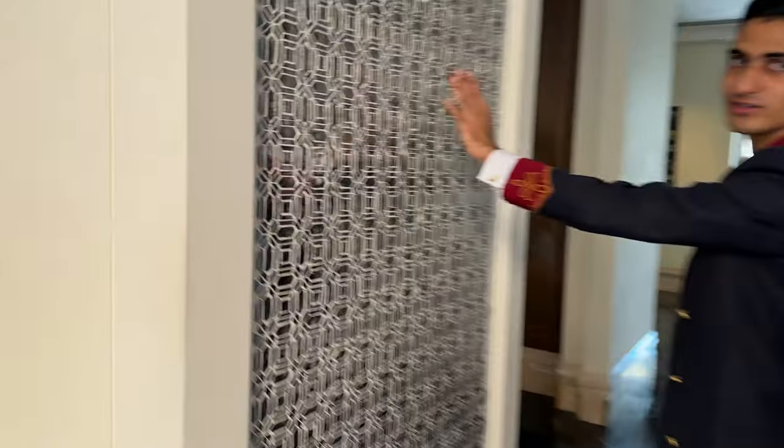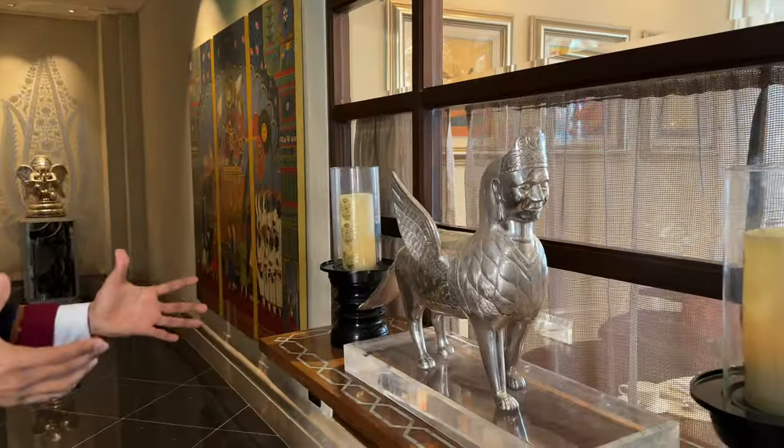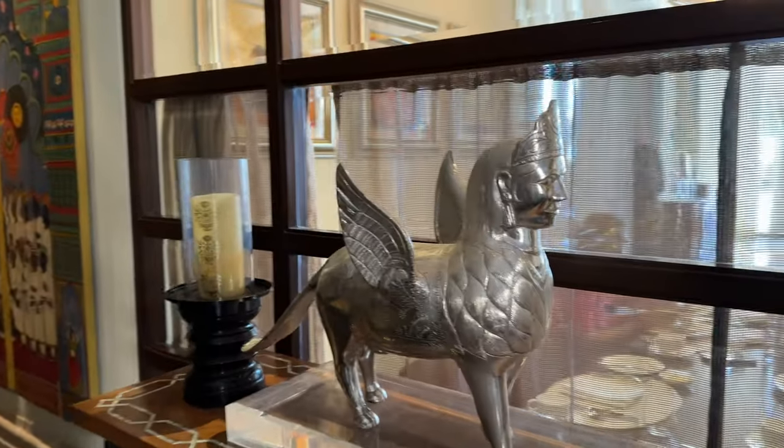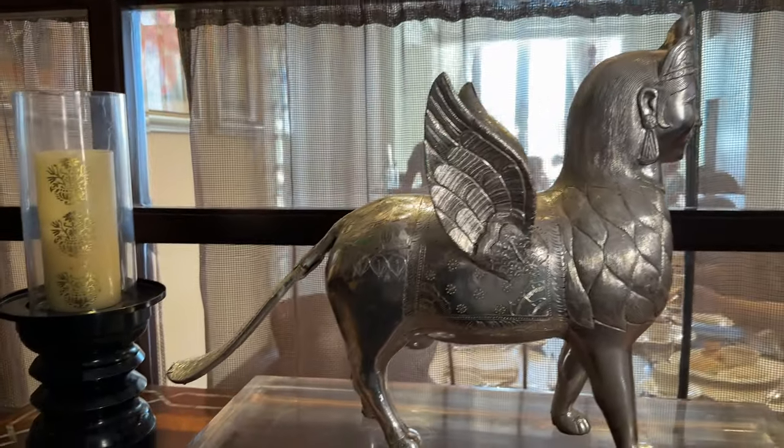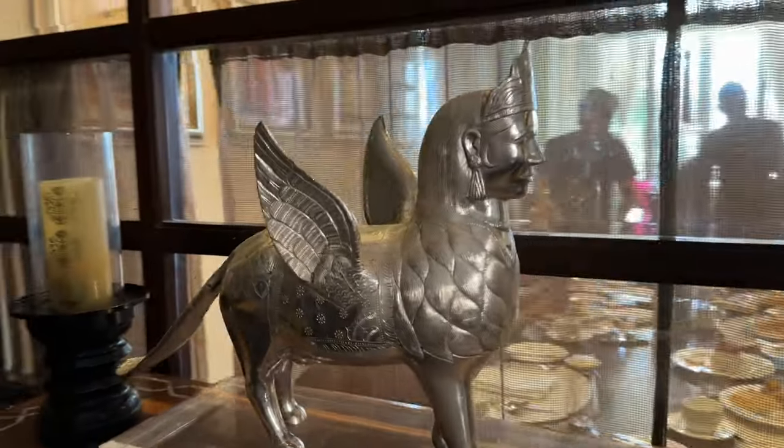You must have seen this teak wood in your room also. Yes, same in the rooms, on the doors, right? There's Kamadhenu in India, a holy cow, the goddess of all the cows in India.